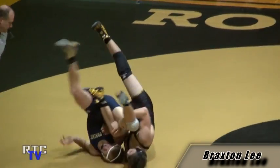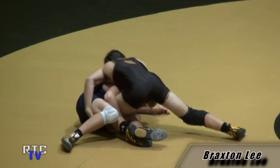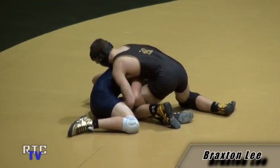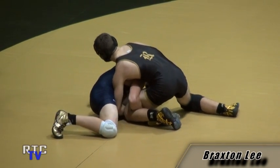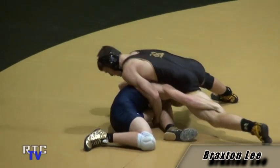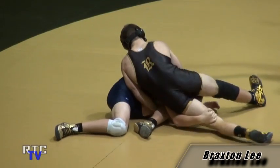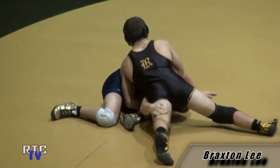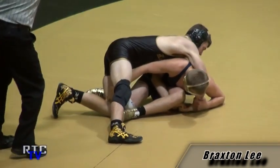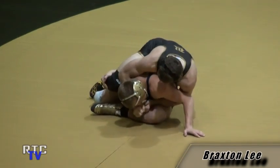Nice single leg by the New Prairie wrestler. Interesting defense by Braxton. No takedown yet, but he's actually in the offensive position from the New Prairie wrestler taking a shot. If he can sit his hip down and circle and clear his leg, he may be able to score. There he goes. If he can get it behind that leg, there he gets his takedown. He's now up 5-0.